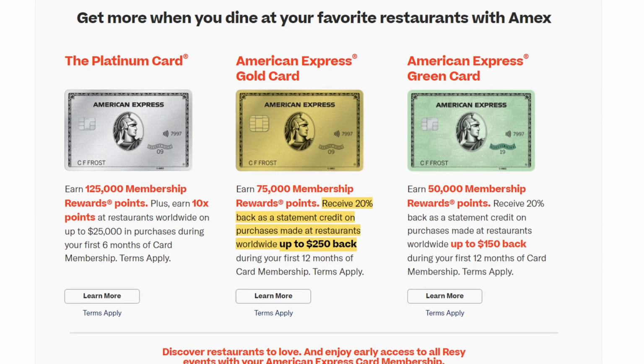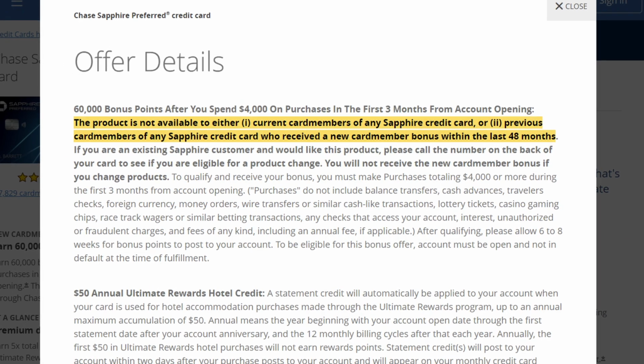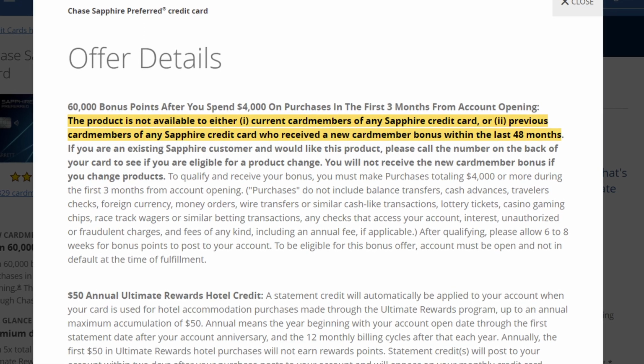Alright, so how do you know which card is right for you? Let's compare. In terms of everyday spend, I think both cards are pretty on par, with both cards having point multipliers in dining and groceries, just with little caveats here and there. However, the gold card does currently have a higher sign-up bonus, but remember that American Express only lets you claim the sign-up bonus once in your lifetime per card, whereas on the Chase side for Sapphire cards, you can claim the bonus once every 48 months, so about 4 years.